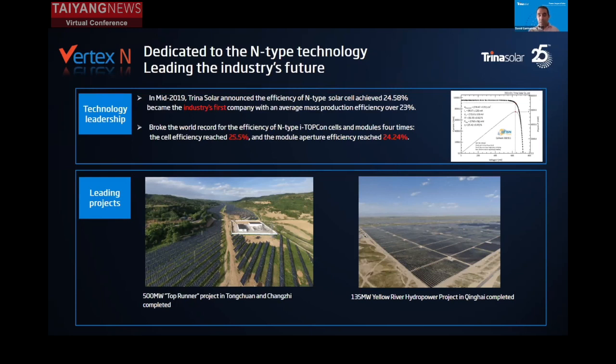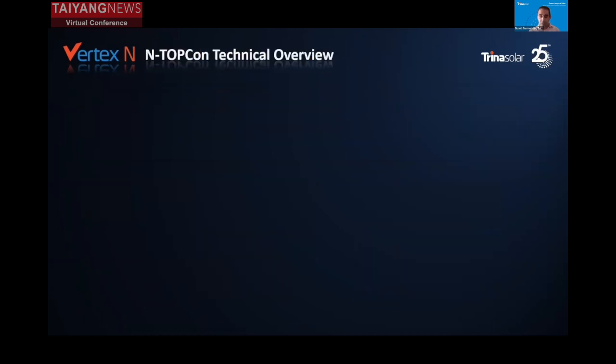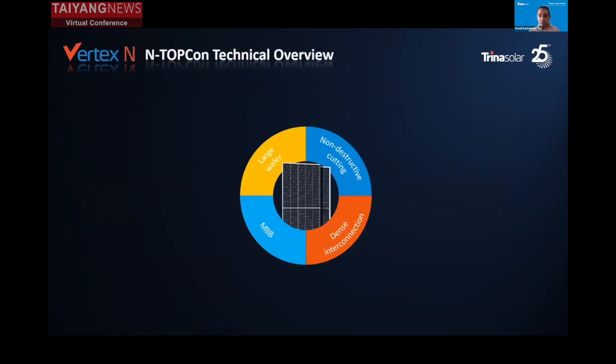Also, just to say in terms of track record and project references, we already delivered some time ago our N-type TOPCon modules for really big projects, as you can see in the slides, for example, our Top Runner project of 500 megawatts in China, and also other relevant projects of 135 megawatts also in Shanghai province of China. Well, having said this, what are our main pillars and levers for our N-type product offering?